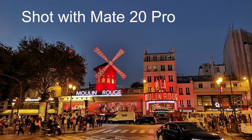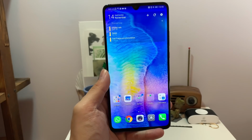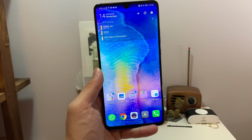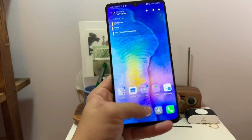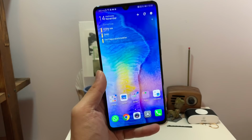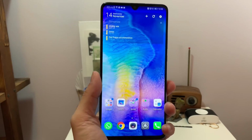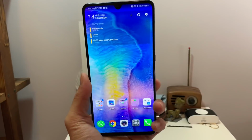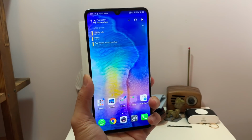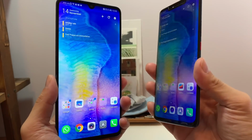When you use the Mate 20X as a smartphone, making phone calls, going on the web, it's going to be virtually the same experience as the Mate 20 Pro. Speediness, like app responsiveness, UI fluidity, it's all the same. Now there are some differences which I'll cover right away. So the most noticeable one is obviously screen size difference. This is a 7.2 inch OLED panel compared to the 6.4 inch OLED panel on the Mate 20 Pro.